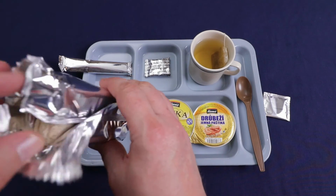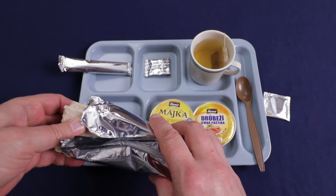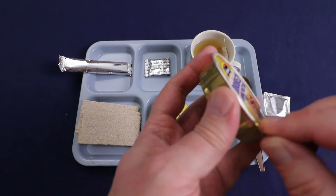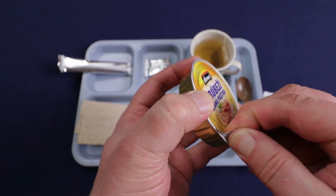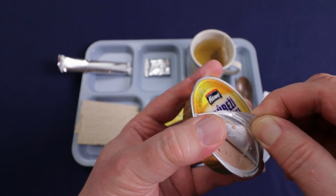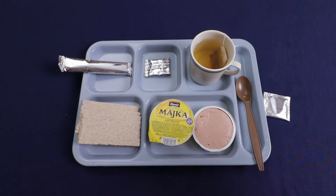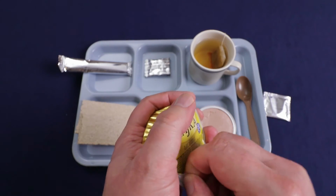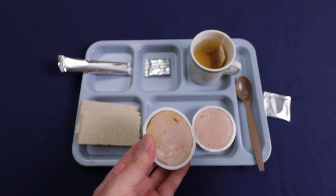Alright, get out our crisp bread. A couple slices up there. Open up our poultry pate. The writing's so small, and since it's in a circle, I couldn't really decipher what poultry it was. Probably chicken, could be turkey. And our pork item, which might be a pork pate.